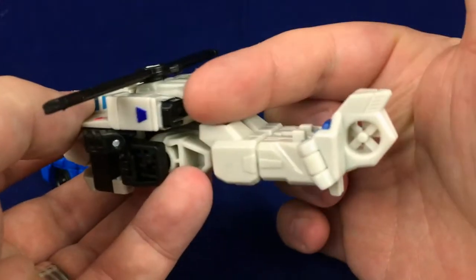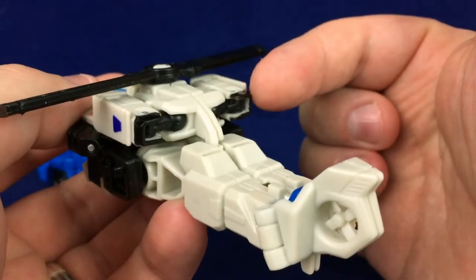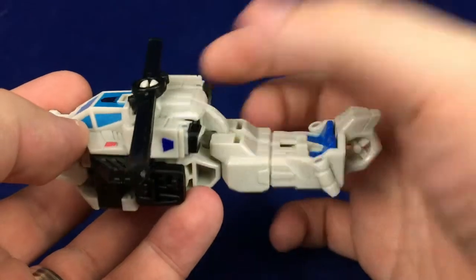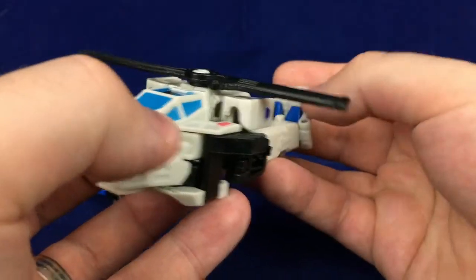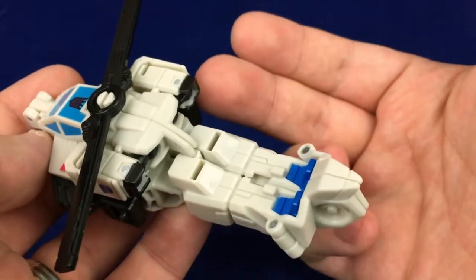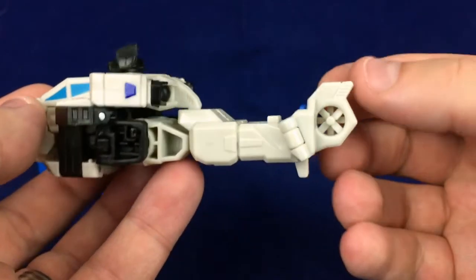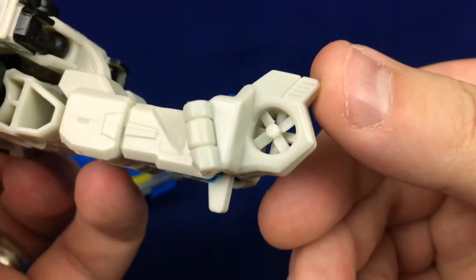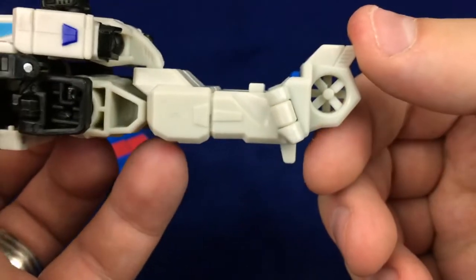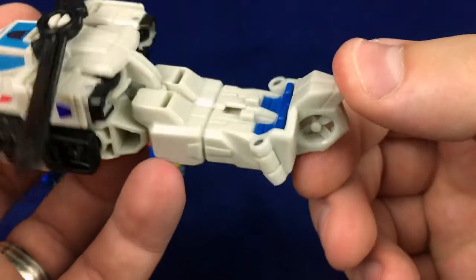Like the fact that these bits back here that are actually the robot mode elbows are designed to look like exhausts from the engines that'll sometimes be on the sides of helicopters, right under the rotors, which, I mean, it's a simple detail, but it actually works pretty darn well. And the molded rotor in the back, whatever this is called, the sideways thingy, also looks pretty darn good. I mean, for what it is.